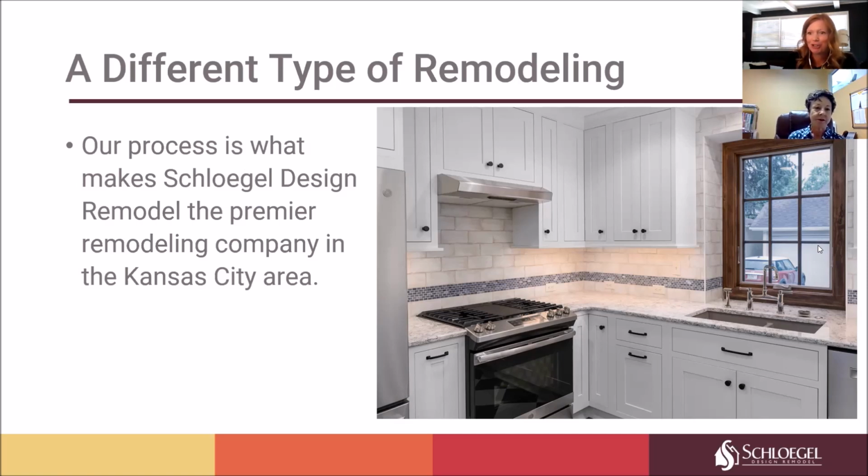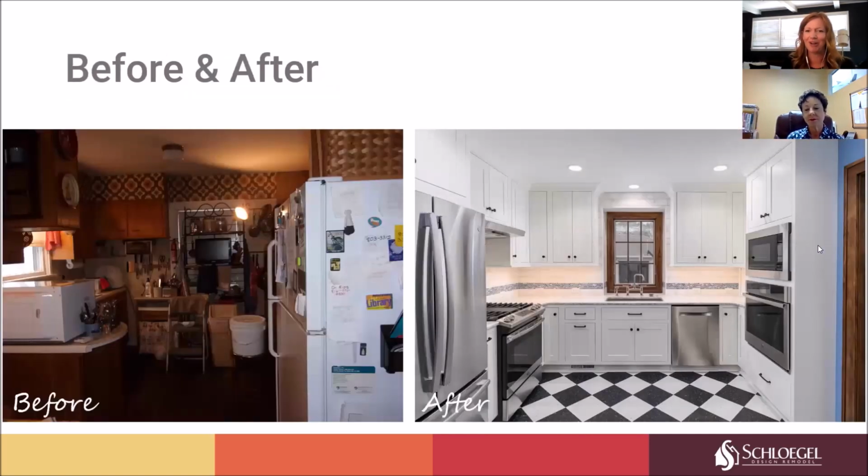Because I feel like the construction industry gets a bad rep. Everyone's like, figure twice what they quote you. And this has been Schlegel's way to avoid having that in your construction project. People complain twice the cost and twice the time. We've addressed those issues. All right, now's the fun part, the before and afters.